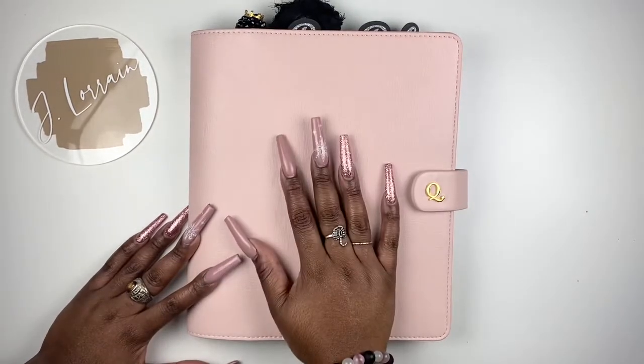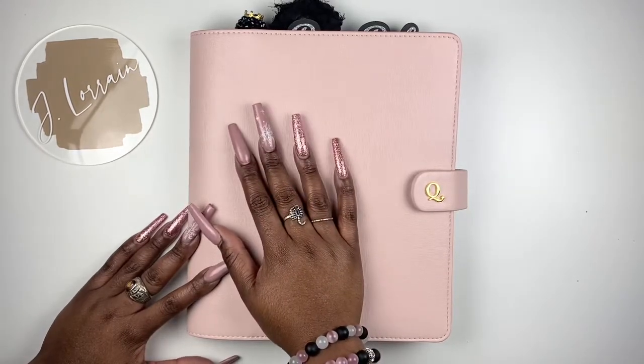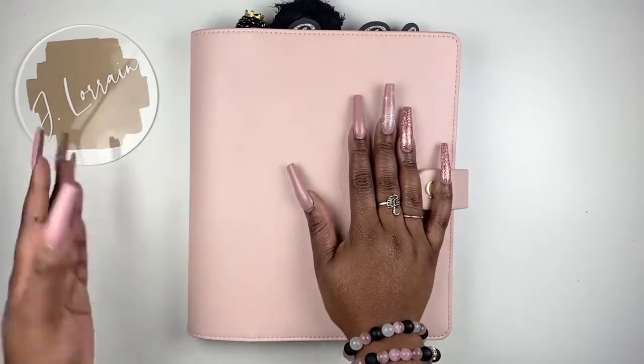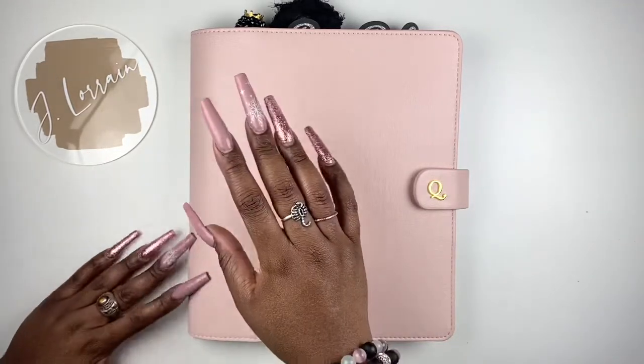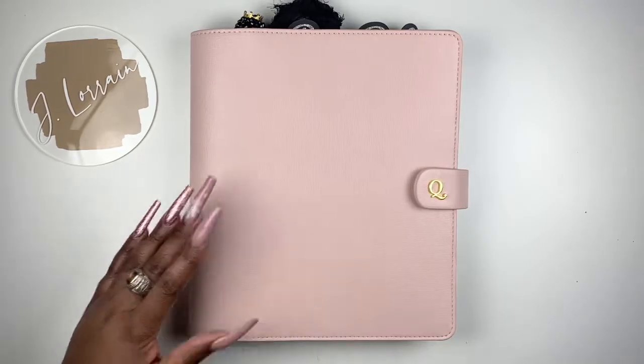Even though I am using this, I am still using my digital planner, but sometimes it's good to write stuff down. So that's what this is for. Even though my digital planner will be the main one because that's the one that I carry around with me. I use GoodNotes, so I'm able to see it on my computer as well as my phone and my iPad. But let's jump right in.